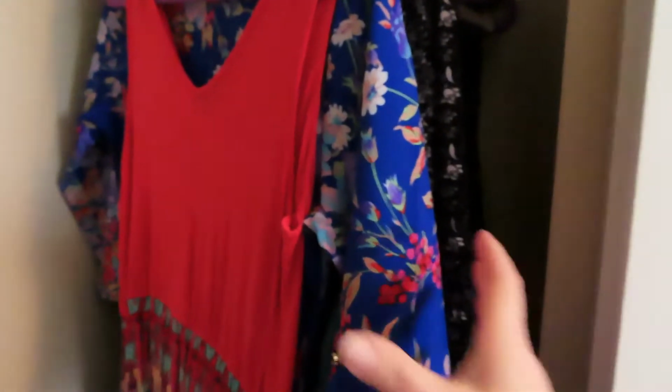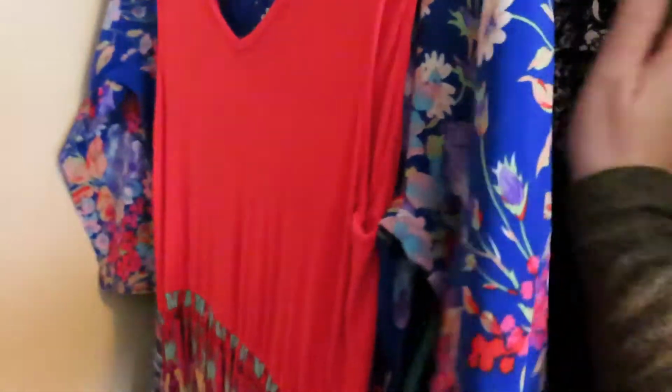Look how empty this closet's looking now. All I have left now are my long dresses and my long sleeve dresses.